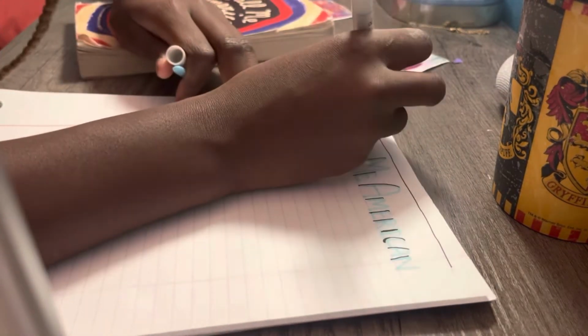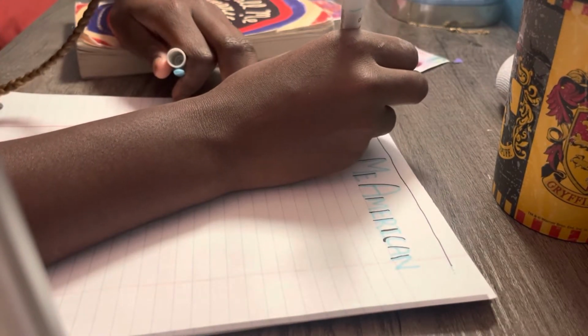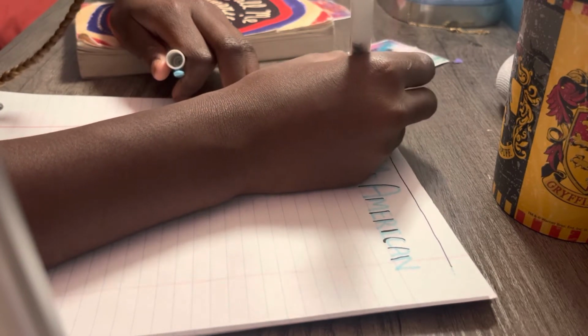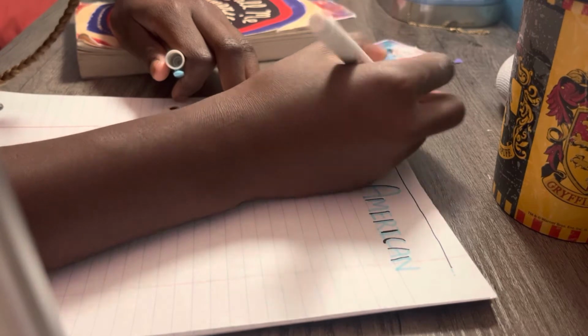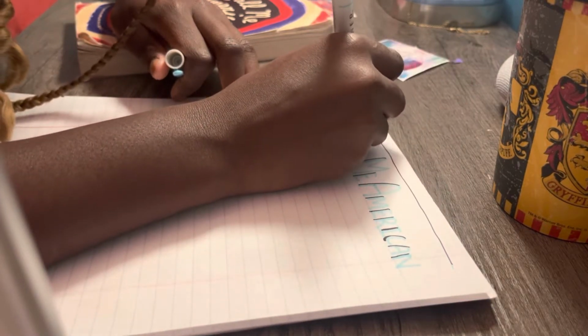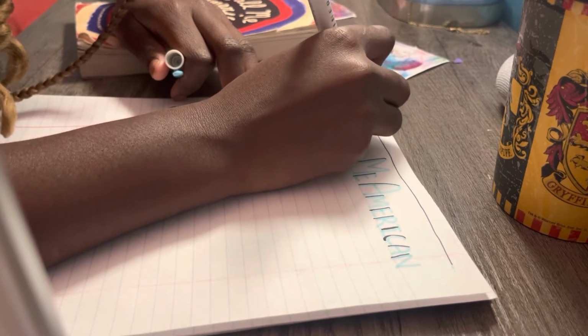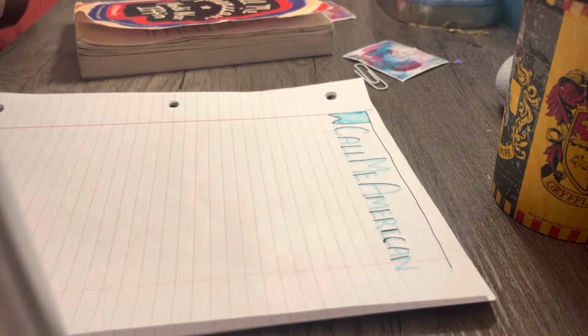I only use two colors for my notes, the blue for highlighting and the black for writing regularly. That's why I'm only using those two colors for my headers, just to keep it consistent and not add too much color to the page. So yeah, that is how I make my headers, and in the end it should look a little something like this.